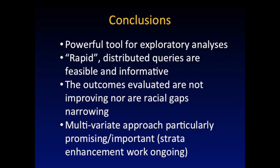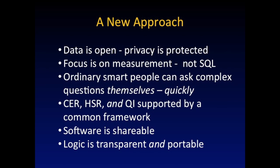And this idea of a multivariate approach to looking at some of these questions, where a lot of the oversight, a lot of the privacy, a lot of the IRB issues just go away because this is not human subjects research when all you're doing is sharing aggregate data. And we think we have a new approach where this data is very open, but privacy is very well protected. The focus is on measurement, not so much SQL.